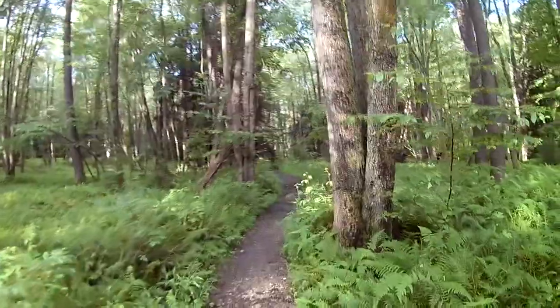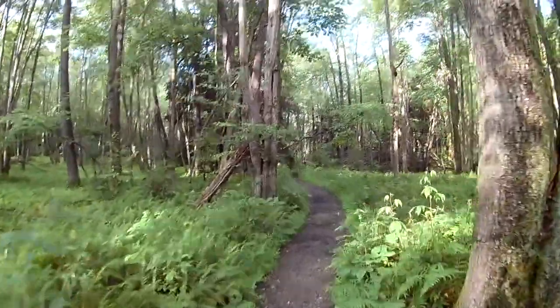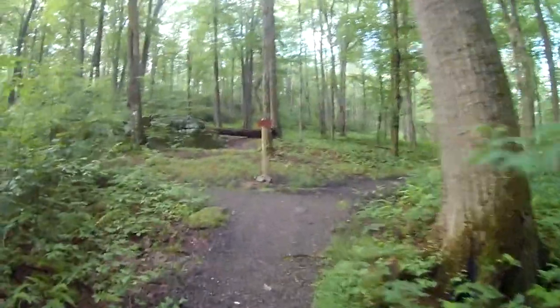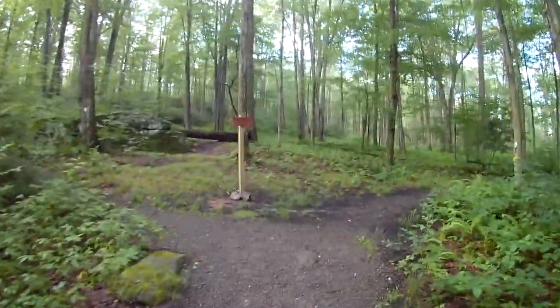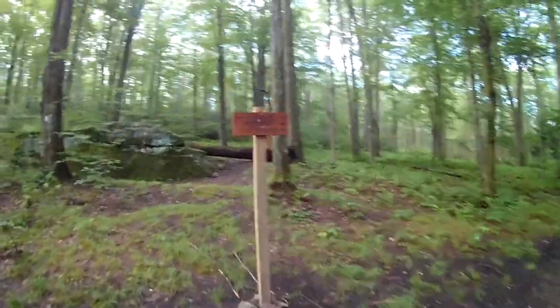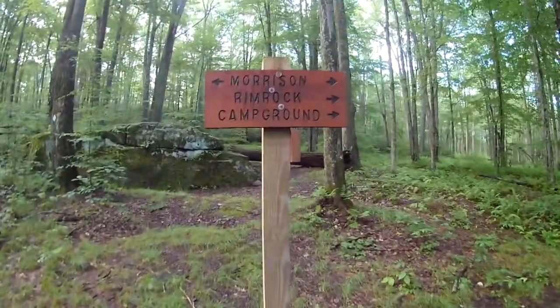Now when we hike through this area, we're going to get to a sign, and that sign is going to show us that if you go to the right, you'll be taking the Morrison Loop as well as going to the Rimrock route. Or if you go to the left, you'll be taking just the Morrison Loop. We're going to take a left today.